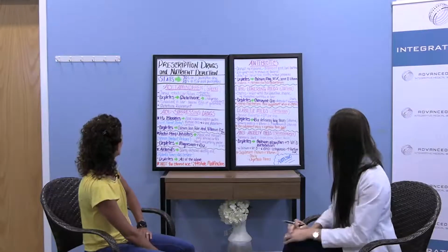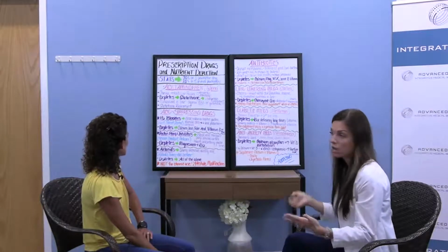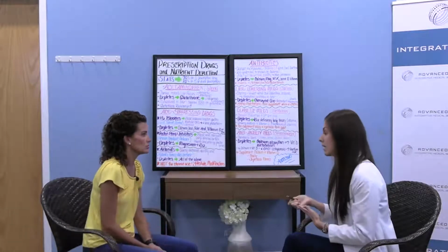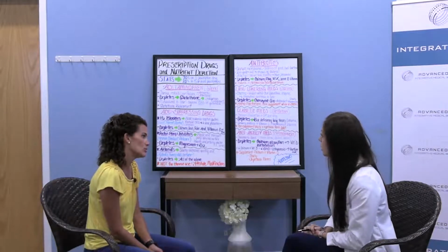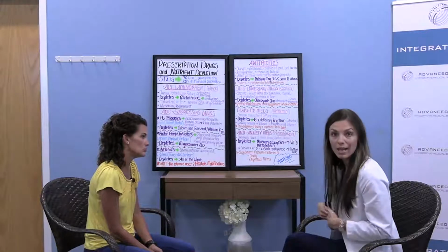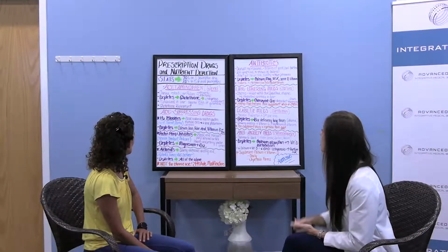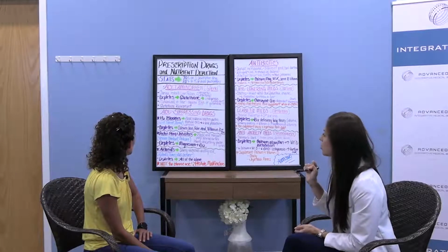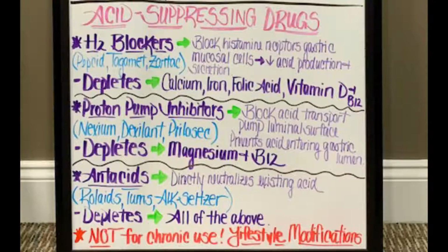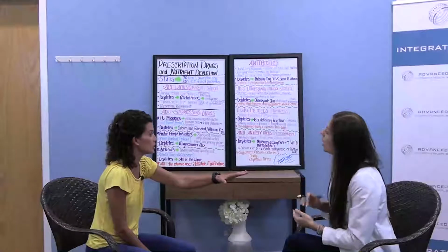Yeah, exactly. The next category is the acid-suppressing drugs, which is a huge category because everybody's on one of these or has been at some point in their life. Acid-suppressing drugs are great because they help get rid of the symptoms of what you're taking them for. However, they're very well known to cause nutrient depletions that we don't ever talk about. The first category there is H2 blockers, or histamine blockers in the stomach. They block histamine receptors on the gastric mucosal cells, which helps decrease acid production and secretion, and therefore can help minimize symptoms. And you're talking about brand names we know. Yep.